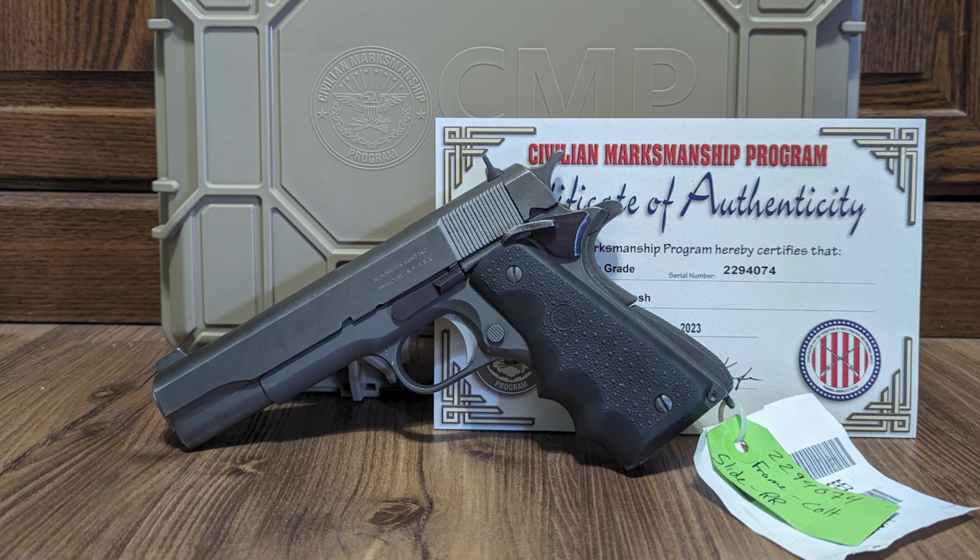The slide stop has been replaced. It has an ambidextrous safety lever here on the gun. The rear sight has been replaced with something that is incredibly tall. The front sight has been replaced with a larger sight. The trigger has also been replaced. It is a short serrated face trigger with a threaded hole in the center, so it probably had a trigger shoe at some point. And then of course it's wearing Hogue rubber finger grips on it.